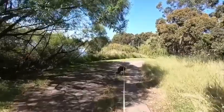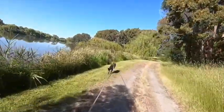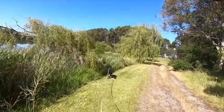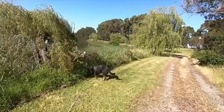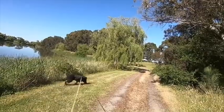Okay, so we get another nice, easy road crossing right here. Not too difficult. The scent picture is pretty much one solid picture from side to side. I don't think there was too much difficulty in this one at all. Obviously, a little bit of an animal distraction, good correction.